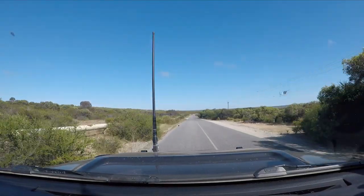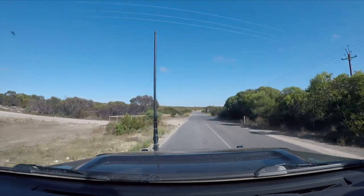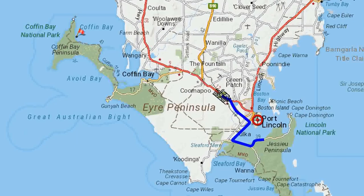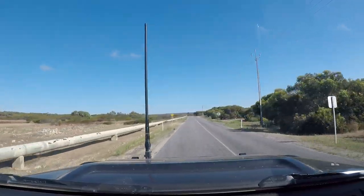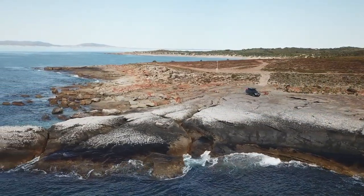Well, we're leaving Lincoln National Park now. We're heading into Port Lincoln because that's the main road that takes you into Coffin Bay. And that is our next spot on the agenda. We'll go into the settlement of Coffin Bay and check it out. And then we will hit Coffin Bay National Park.